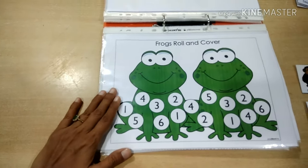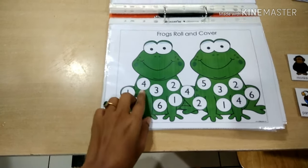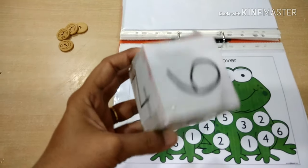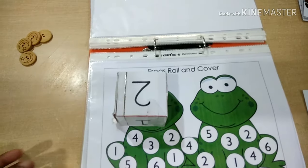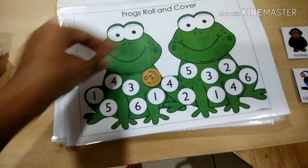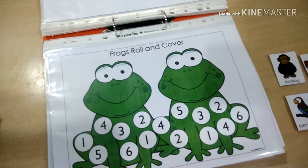This is a printable I got from the blog Jady A, and there is a dice. I'll just show you. I have made this dice from a simple square box, and what the child has to do is throw the dice, and whatever number comes on the dice, he has to put a counter on that number. This is a good activity for number recognition.